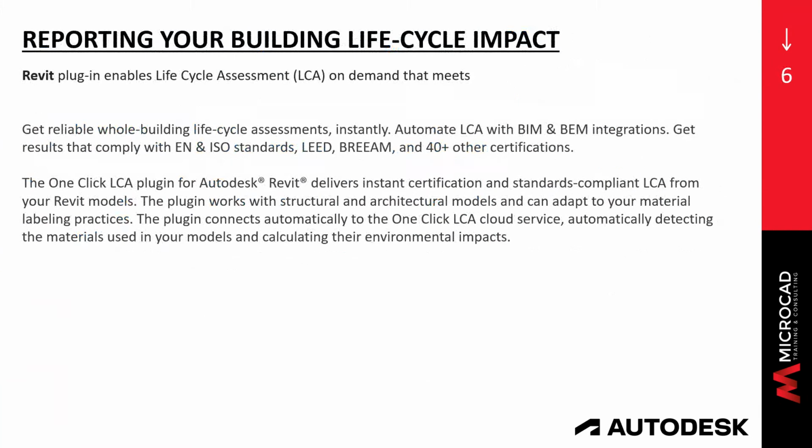Next thing that is important when we're thinking about sustainability is that you need to be able to report your life cycle impact of your building. And there is a plugin called LCA, Life Cycle Assessment Software. It runs on top of Revit and it allows you to get information of all the materials and the carbon impact of all the materials that are within the Revit model.